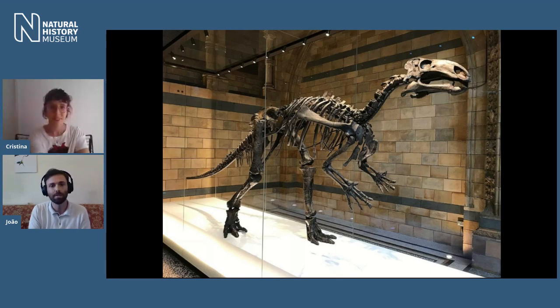So yeah, this way, at least we avoid damaging the bones, and we avoid having to, for example, open this glass case all the time and ruin the experience for the public. It's always better to see a complete dinosaur instead of one that's missing a bone because it's being studied. And I suppose it's also making it more accessible as well.